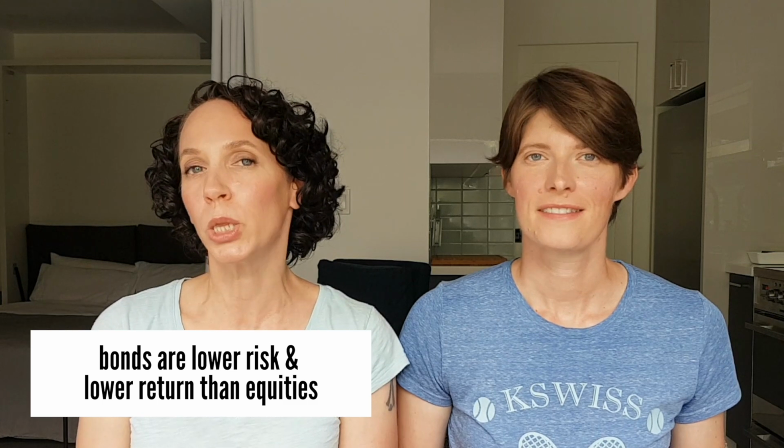Another common type of fixed income investment is bonds. Traditionally, bonds would be purchased through a broker, and whether they're corporate bonds or government bonds, the idea is a loan for a specified period of time at a fixed rate of return. These days, many people invest in bonds through mutual funds or exchange-traded funds. These funds aim to track a bond index, which could be comprised of government bonds or municipal bonds or corporate bonds, just to name a few. Generally speaking, bonds are a lower risk investment and also a lower return investment versus equities.